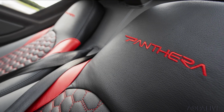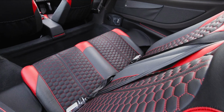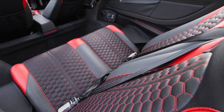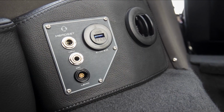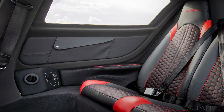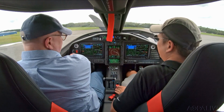Now, don't forget the seats. They look like the kind of high-end reclined seats you'd see in a Ferrari or Lamborghini. The attention to detail is obvious inside as well, right down to the rear passenger door. No problem.